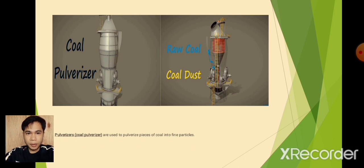The coal pulverizers are used to pulverize pieces of coal into fine particles. Once unloaded, the coal is pulverized into a fine powder by a large grinder. This ensures nearly complete burning of the coal in order to maximize the heat given off and to minimize pollutants.